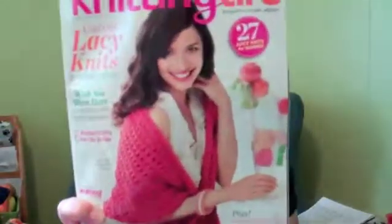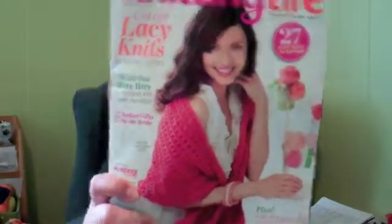Next up, I should just quickly, Your Knitting Life. It is the June-July 2012 issue. I have a subscription to this. I can't wait till it runs out. I hate that I feel that way. I love the articles in this magazine. They always have really fun, great articles, and they always show you new knitting gadgets. Like here, they talk about knitting gadgets.